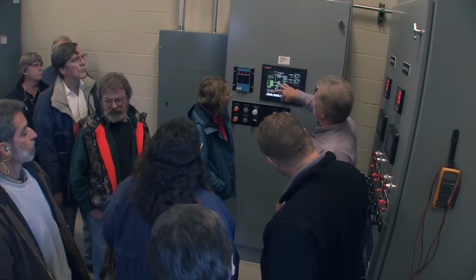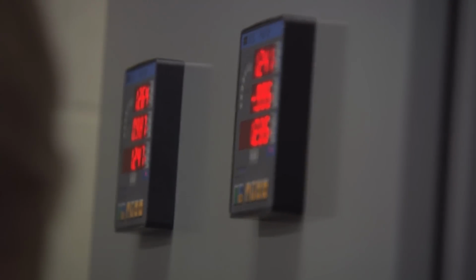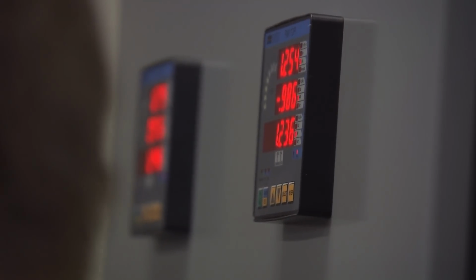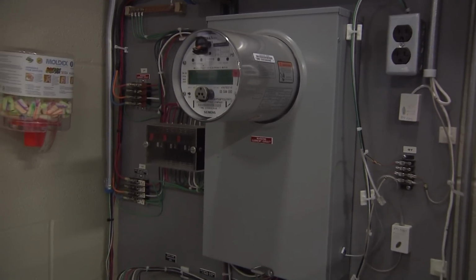So this is a screen of the whole plant operating, and if you touch one of these, it shows the detail. Right here, we're kicking out about 1.25 megawatts on unit number 1, and unit number 2 is in the 1.24 range. All of this goes out that box, and it's measured. We sell it to consumers. We get approximately 7.2 cents per kilowatt.